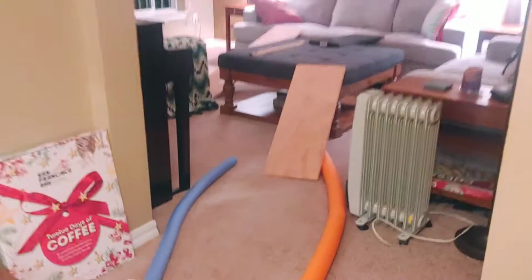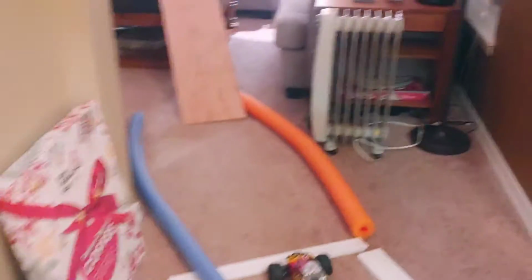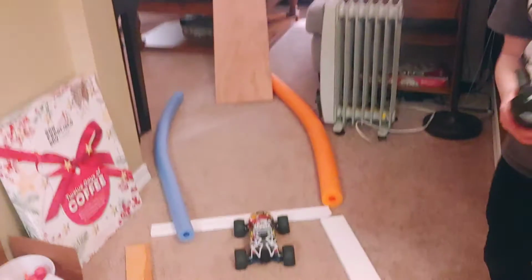as he attempts the ultimate challenge. RC car challenge. All right. An obstacle course. Obstacle course. These things go 30 miles per hour. They do go 30 miles per hour. We're going to set them pretty low for this part.